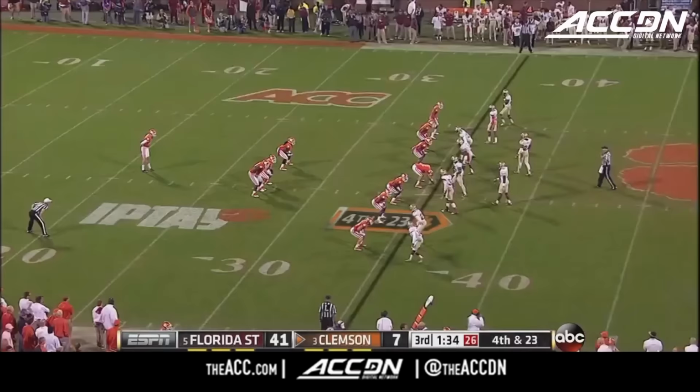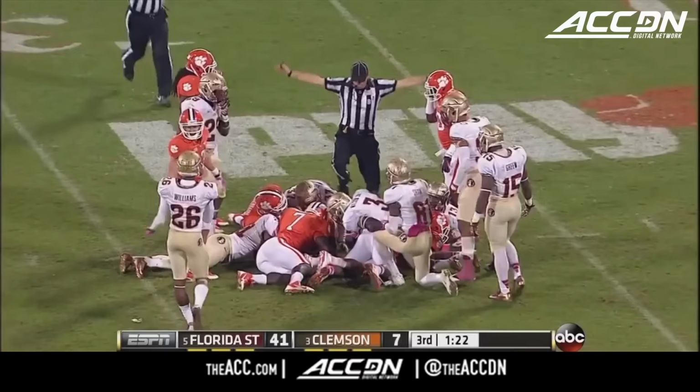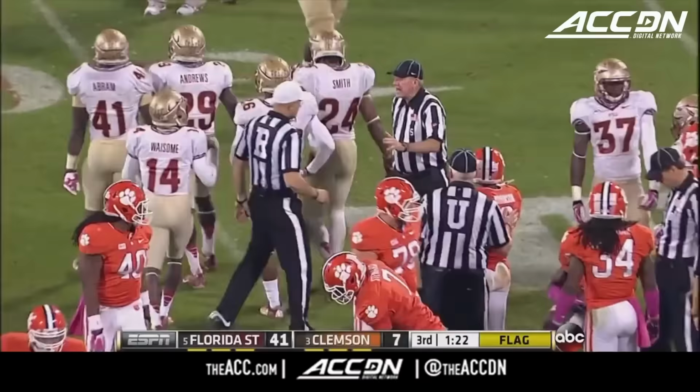Tomahawk chop with the Florida State faithful, who have traveled here for this game. Kenny Shaw fumbled it, but there's a penalty flag. Let's see if they gave him enough room to field that. Kenny Shaw was back, and the flag came flying. It seemed to be a lot of bodies down there. And let's see what the call is going to be here.